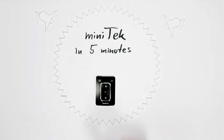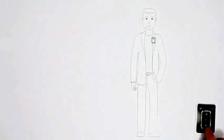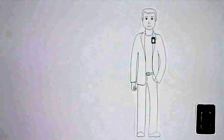This is miniTek in 5 minutes. Meet George. He's got a miniTek. Thanks to the E2E Wireless 2.0 technology, George can use his miniTek to switch programs and adjust the volume of his hearing instruments. But the miniTek is much more than a simple remote control.